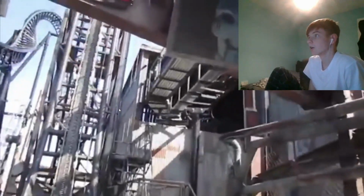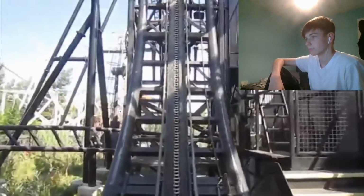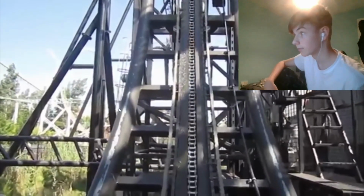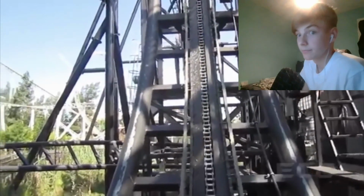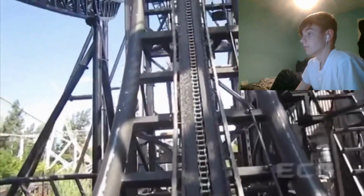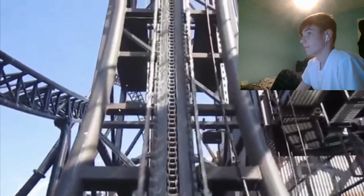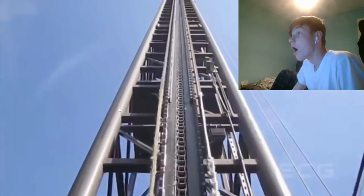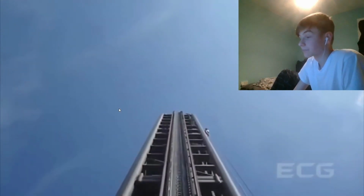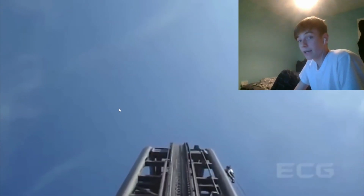Before you start going up that, Jigsaw has a message for you. Game over. Riders then go through a steep drop underneath some saw blades, a couple of banked turns, and another inversion. In a way, it's actually pretty damn cool. Oh, hell no. Man.